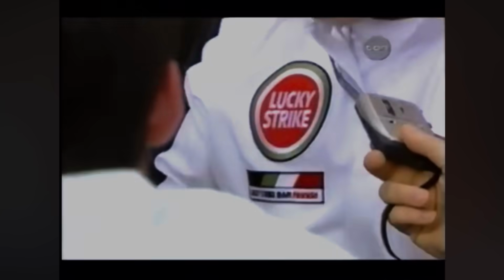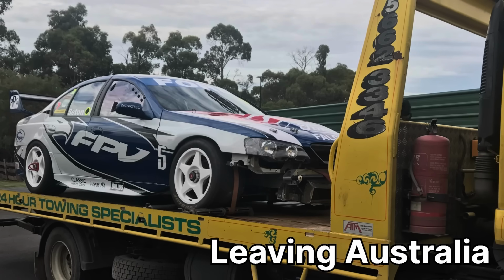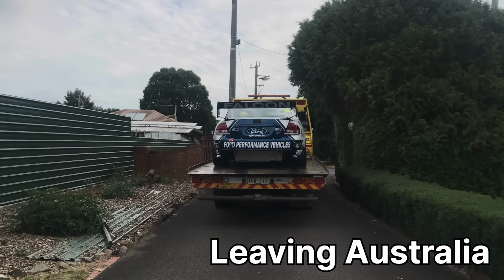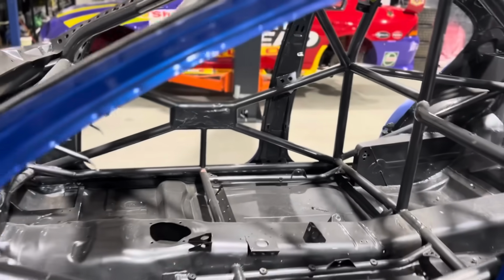So after a little bit of back and forth, we managed to put together a deal that saw us sell the FPV Falcon back to Prodrive, and we were able to use the funding generated from that sale to put toward the Supercheap Auto Falcon. Now, obviously, what worked in our favour is that in the time I'd owned the car and the improvements that I'd done to it, it was worth a little bit more money. So we were able to put that funding toward the Supercheap Auto Falcon, and then obviously use some of the savings that we'd saved up over time to get into the restoration.